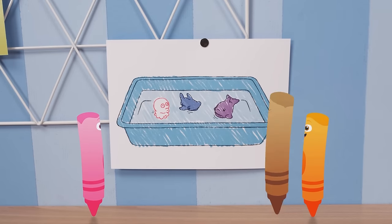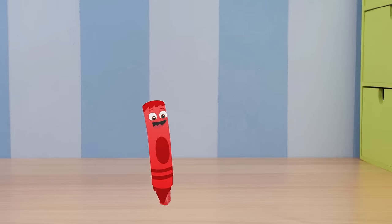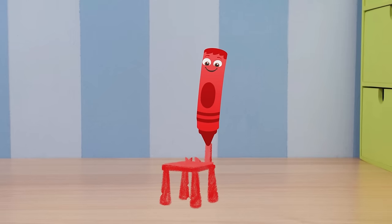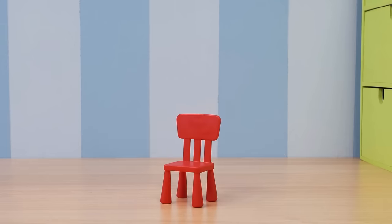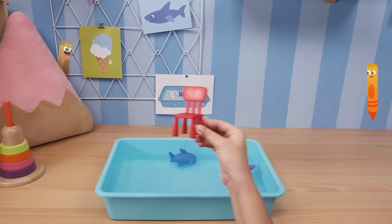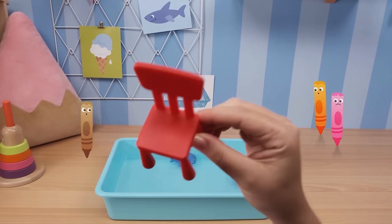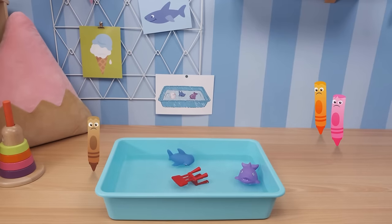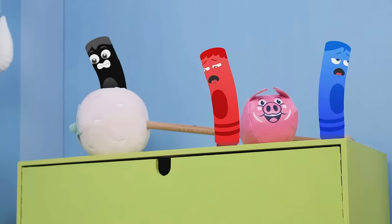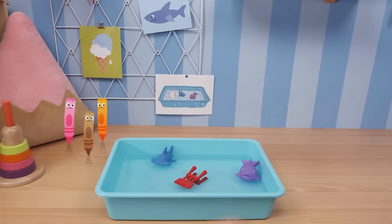Octopus. Uh-oh, here comes Red. Chair? Well, I mean, we could try. Well, will it float? No. No, this is not an octopus. This is a chair.